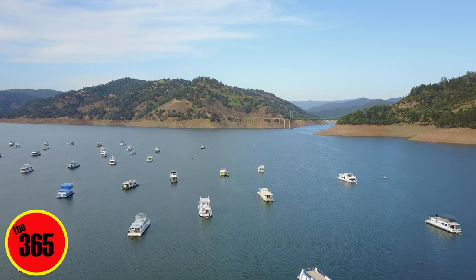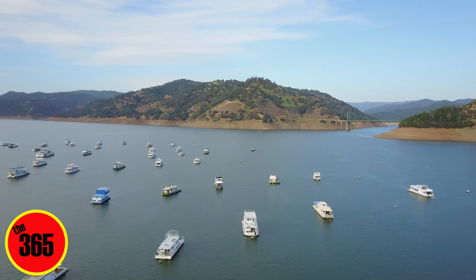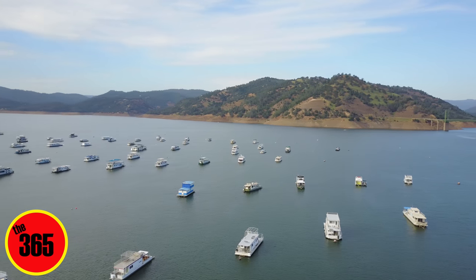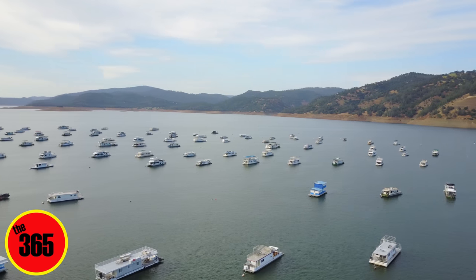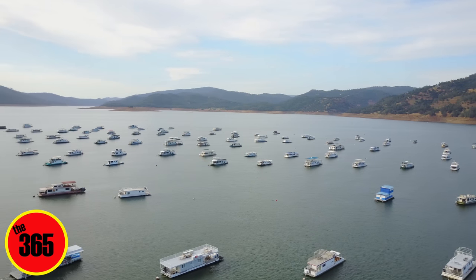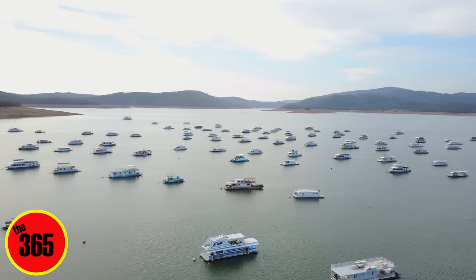There we go. As you can see, I'm quite far out there, and there's still boats forever to go. I'm going to get us up a little higher. We're at about 86 feet right now. Look at that. So let me orient you a little bit.